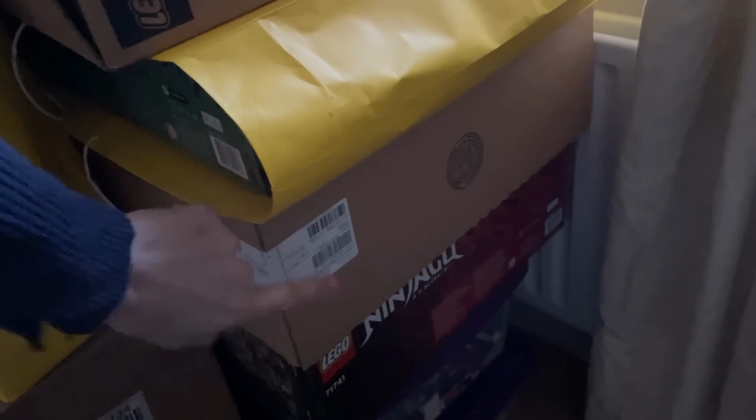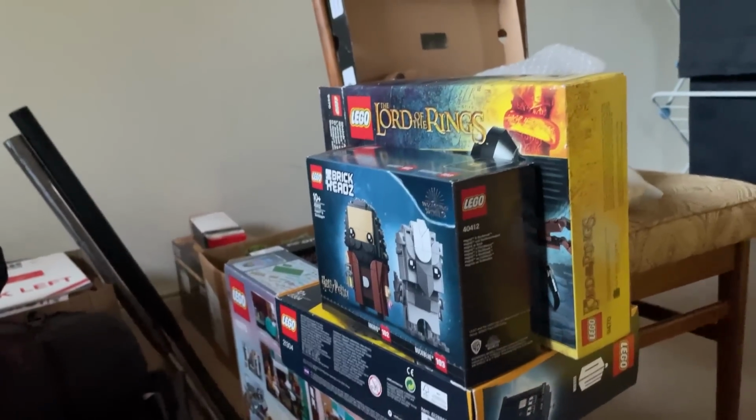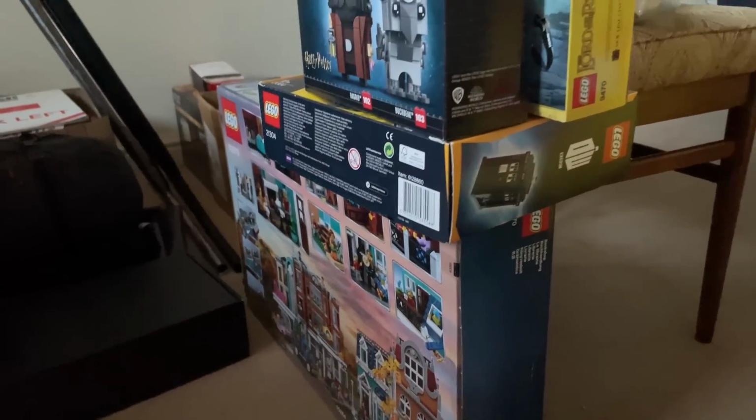It goes all the way down. This is my one investment set. This is an actual Ninjago City Gardens one. This is the box of the one I own, which I may just get rid of. Yeah. So this is kind of my keep pile. I'm going to flatten most of those though.